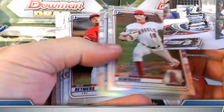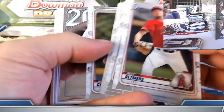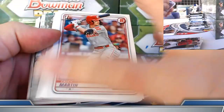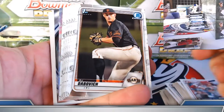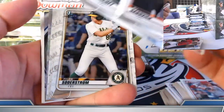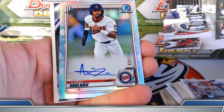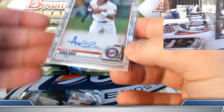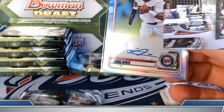Adam Seminaris, Zach Britton, refractors. Detmers, Hancock, Dyer, firsts, Zach Dean, 2020. Van Eyck, Jackson Miller, refractors, and it's a refractor autograph to 499 coming up. Crochet, Soderstrom again, Patrick Bailey firsts, Alaric Suleri, that puts the Suleri spot on the board. Refractor autograph numbered 147 out of 499.